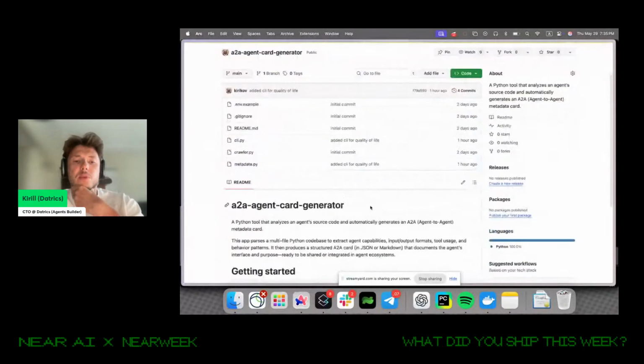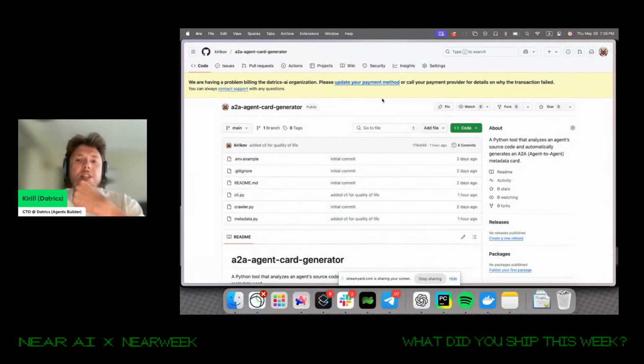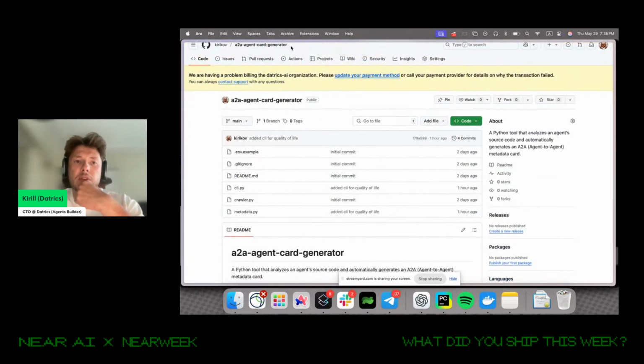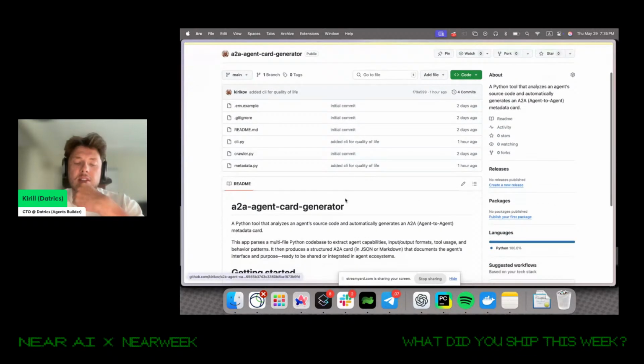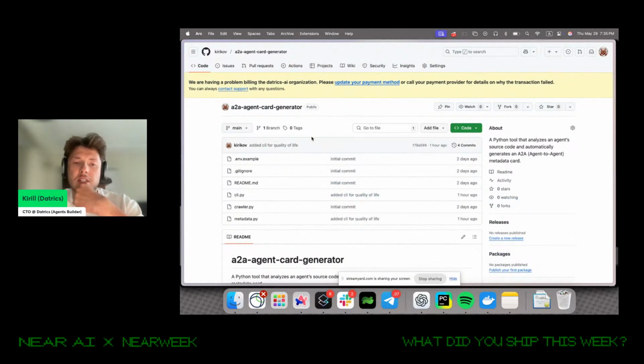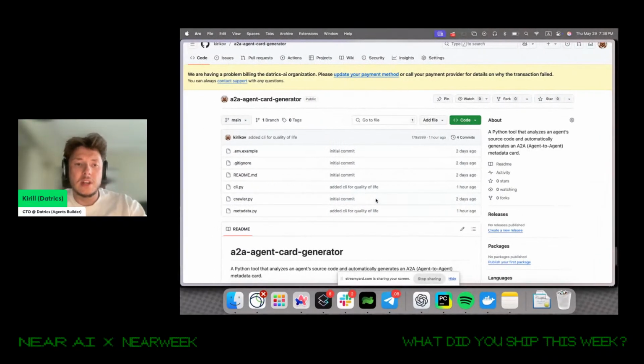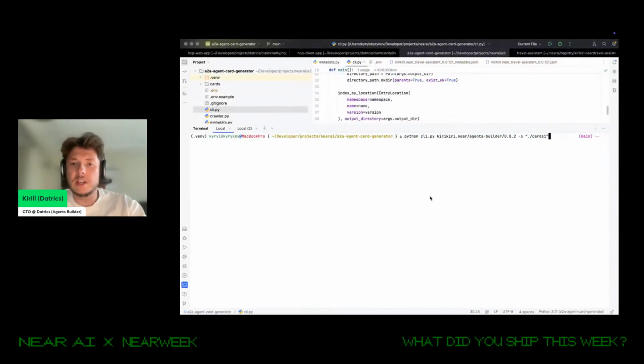So I will start with a quick utility tool, which is called the A2A Agent Card Generator. It is a repository available on GitHub that everybody can download and use. What it does is simply generate the agent-to-agent card plus metadata JSON for your Near AI Hub agent, based on your code. So, a quick demo here.